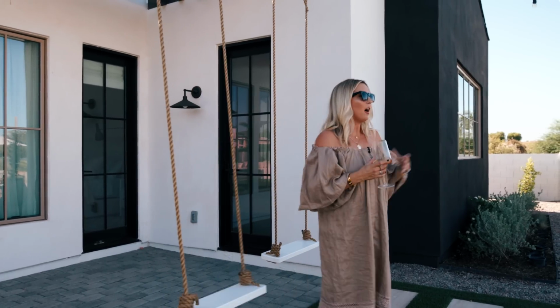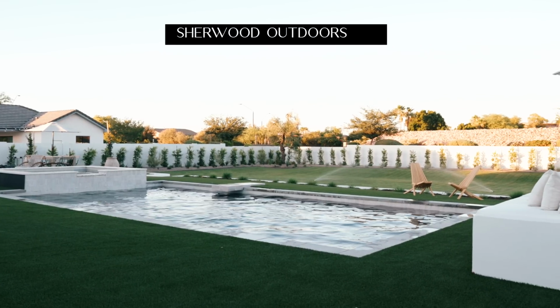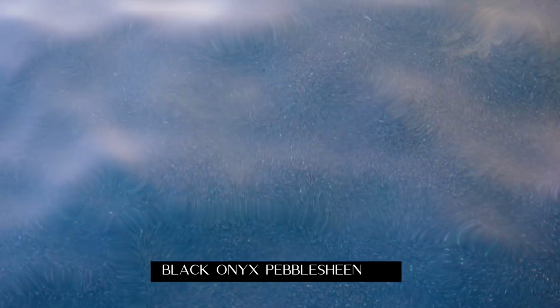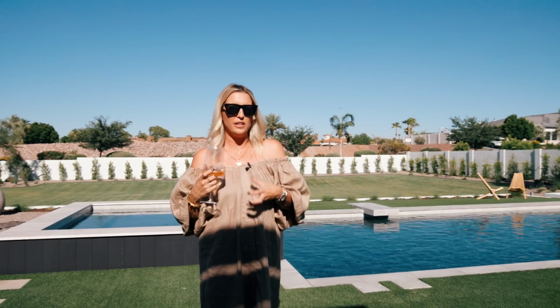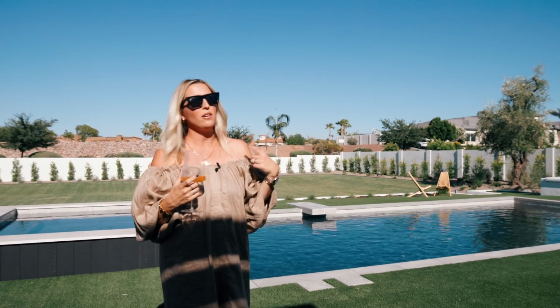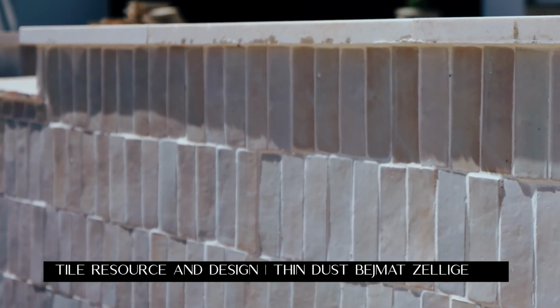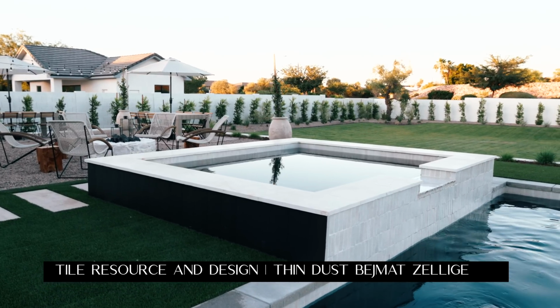But obviously the pool, our pool was done by Sherwood Outdoors. I absolutely love it. I love how Hamptons it feels, which is really what we were going for. We went with a black PebbleSheen, which makes the water appear really lagoony and very Euro feeling, which I totally love. Our waterline tile is from Tile Resource and Design. It's a 2x6 Zellige in a Bejmat. It, again, just looks so earthy and beautiful.